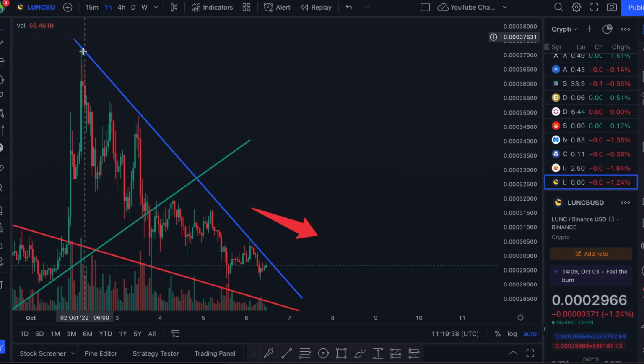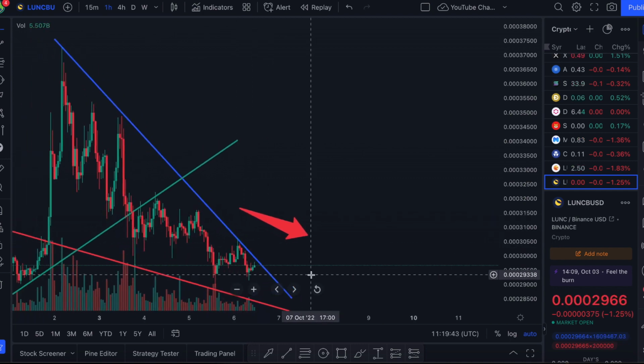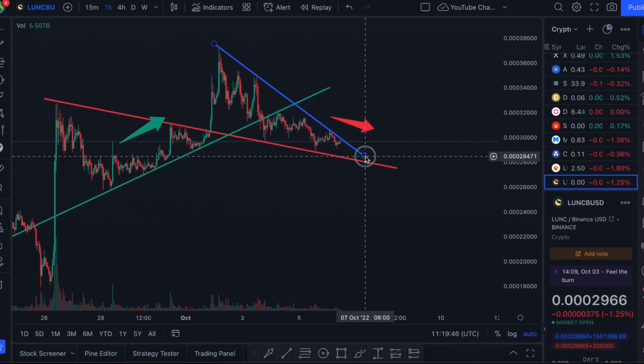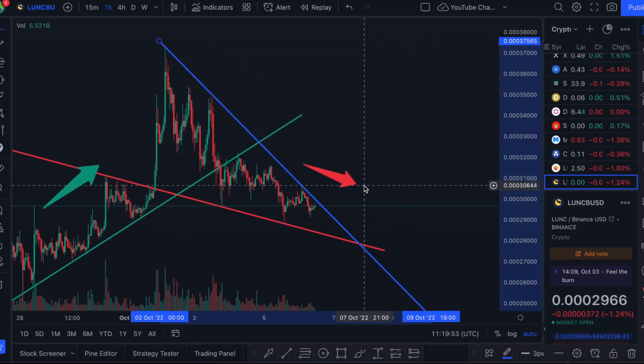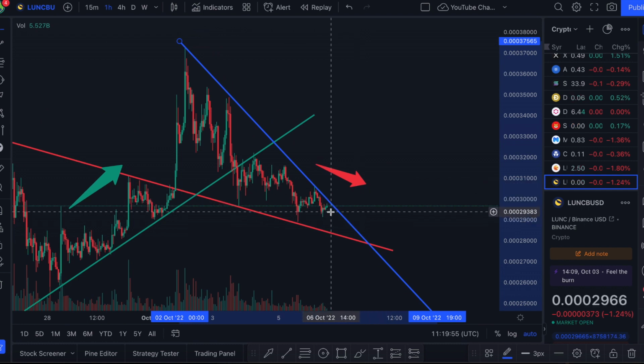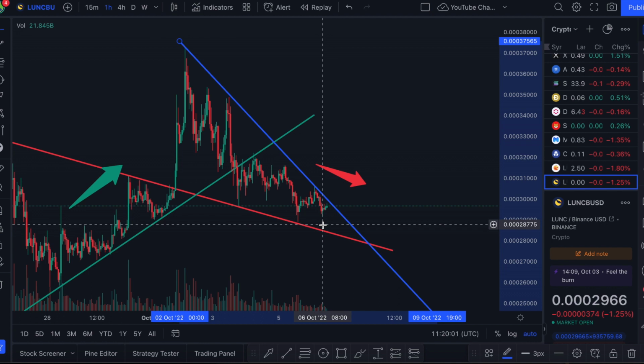We've seen several tests here, 1, 2 in this region, and now we've got several tests in this area as well. So we really need to do something with this blue line, because obviously at the moment it looks like if we adhere to that blue line, we could be heading into a bearish direction very, very quickly. Of course, I'm looking for the support to hold us as well. And with this pattern here, we could be seeing a falling wedge.